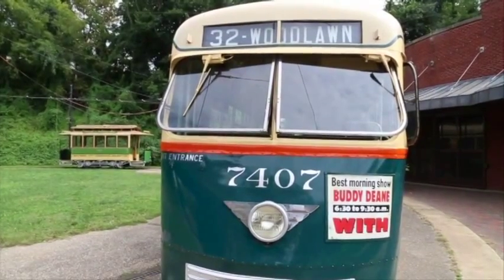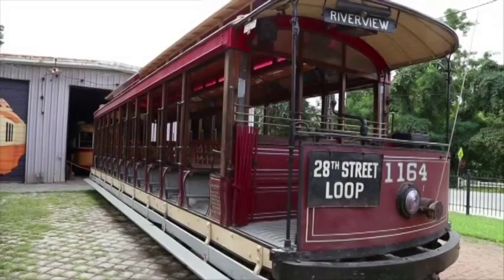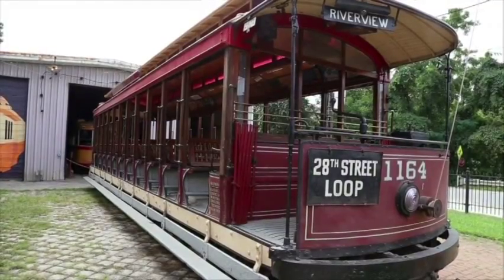We mentioned this when we opened. There's an operating streetcar that you can ride right there at the location? Oh, several of them. We always have 2, 3, 4 cars out in service, and you can experience different types of cars. Each car represents a different era.